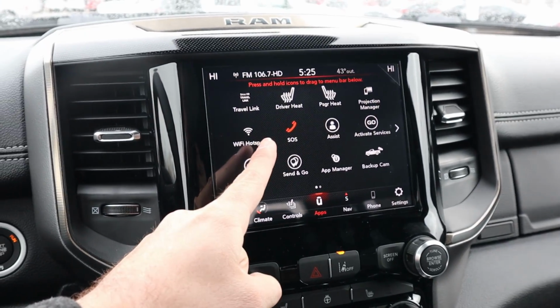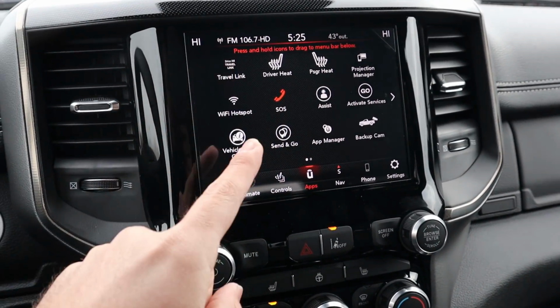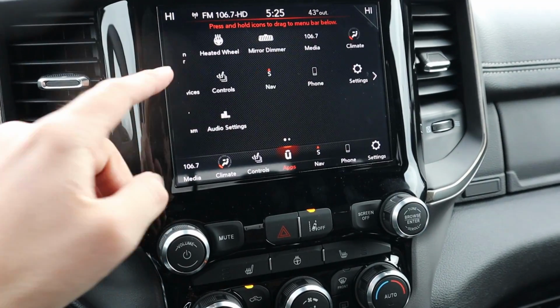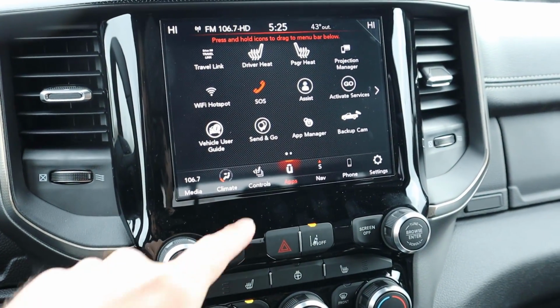Now this is the next part why I love how this Rebel's spec'd out. I'm not a huge fan of the 12-inch display. I like this 8.4-inch a little bit more, and this one obviously has the 8.4-inch. It has almost the same functionality as a 12-inch, it's just obviously a little bit smaller.